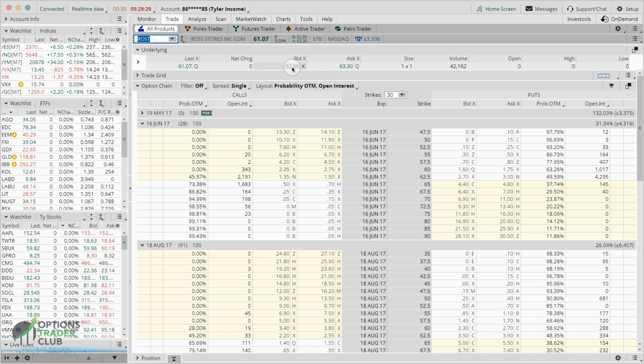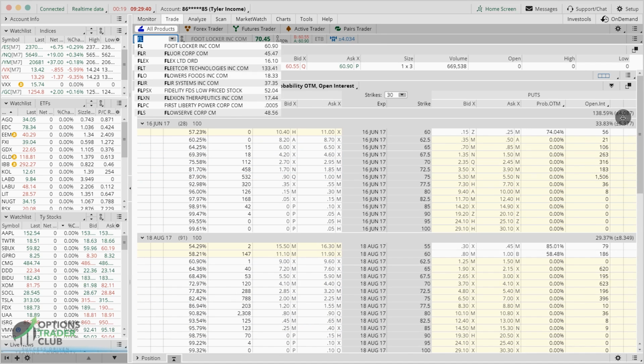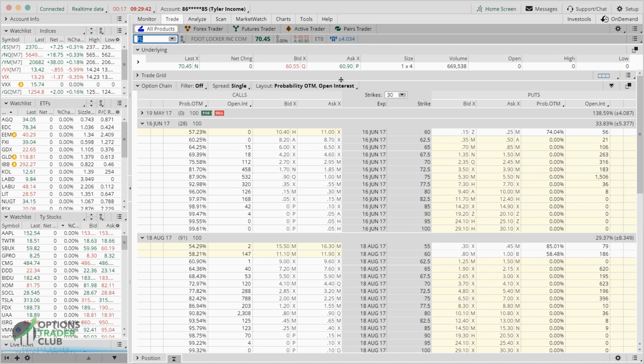This looks like about a $2.20 move. And the market makers had a $3.40 move priced in. On Foot Locker, which was the better trade, the market makers had a $4 move priced in, and it's down 10. So that's how you make a very significant gain, is when they get it wrong and you get it right, which is where I can help.